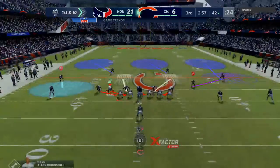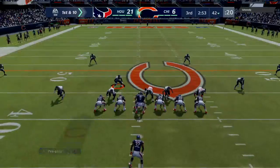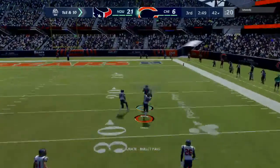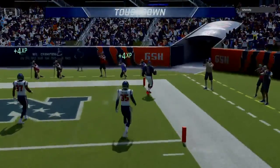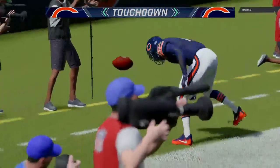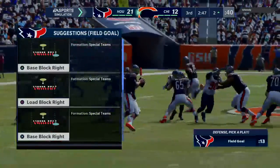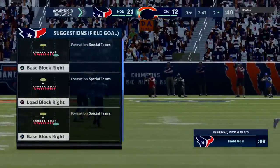One play has him up past the 40 already, and another 1st and 10. Now Foles. He's going to sling this deep down. It's caught inside the 25. That's what it is, baby. And he is in. Touchdown, Chicago. Darnell Mooney hitting double digits with his 10th touchdown of the season. And the Bears get a bit closer.